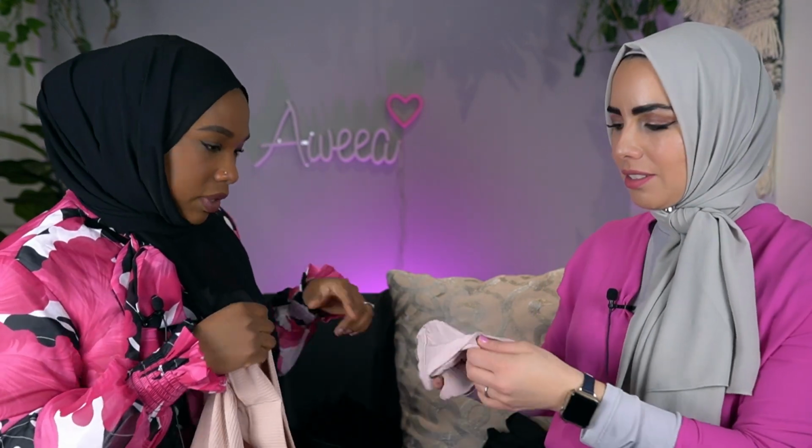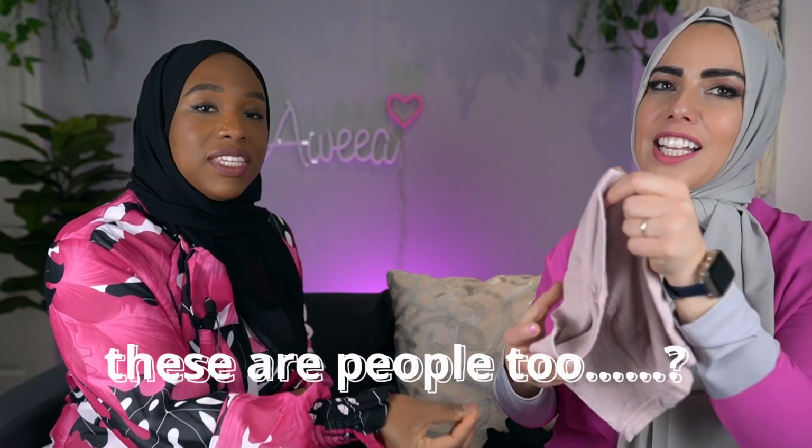One more thing is an upgrade to the tube undercap. Let me see that other one. Okay, so we're dragging the regular tube undercap, but these are basics. Yes, basics.